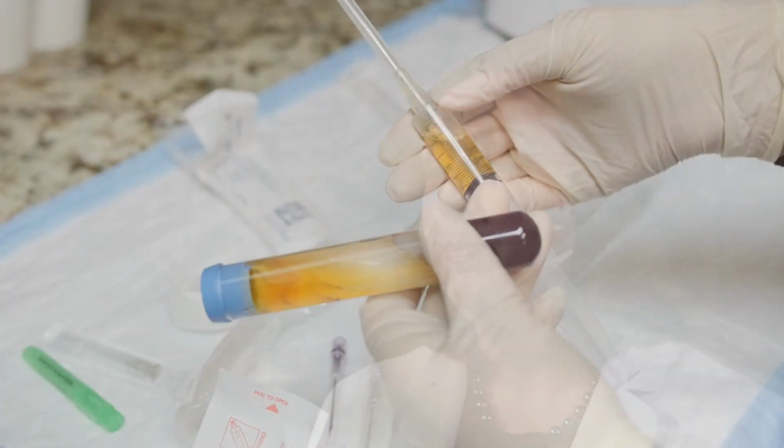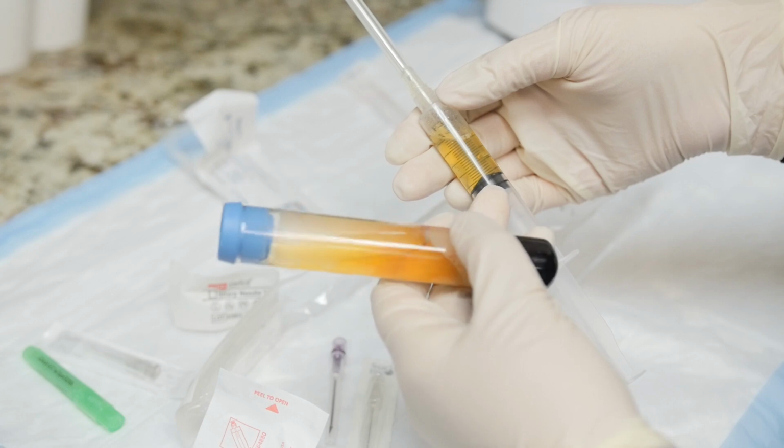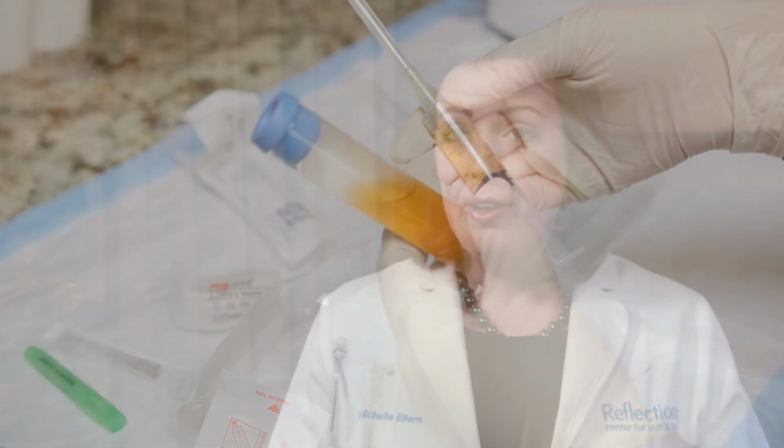Many people ask us why we're now using PRP as an add-on treatment to many of our different protocols. People don't really know what PRP is because it's very new to the scene. PRP is platelet-rich plasma.